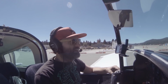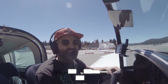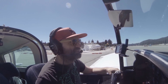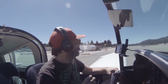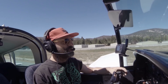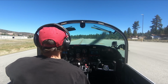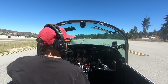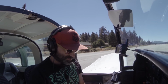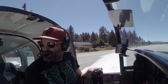Well, you heard the ATIS, 9,300 density altitude, so it's pretty hot here today. We're at Big Bear, altitude 6,700, I believe, normally, but we've got a density altitude quite a bit higher. So the important thing on a day like this, when it's this hot, is you've got to lean for density altitude during the run-up, so that's very important to get maximum power out of the airplane. Okay, brake set, fuel proper tank, trim set for takeoff, flight controls free and correct.